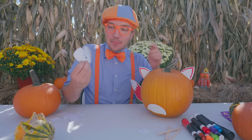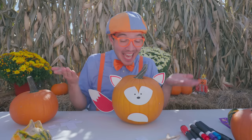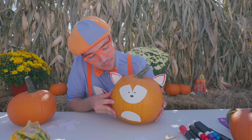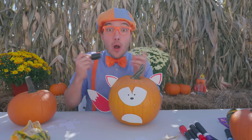And now it's time to put on the face. Here we go. Aw, look. Aw, looks great. It's a cute little fox. Ooh. Wow, that is such a cute animal. But I don't think we're finished yet. Yeah, maybe we can draw on it.